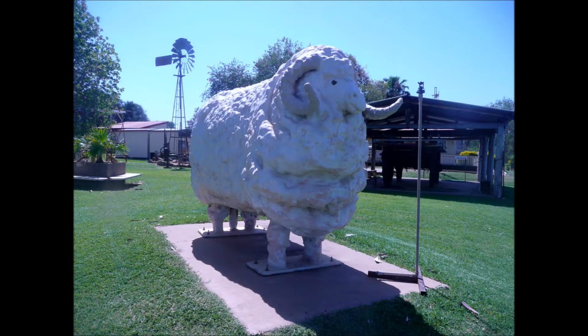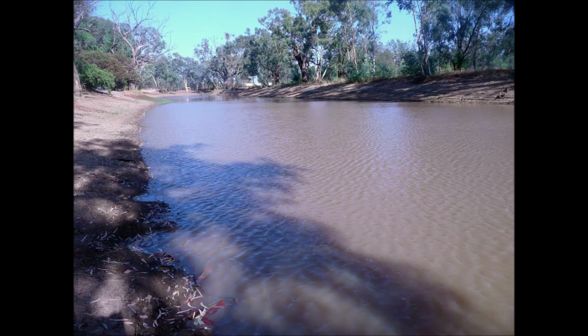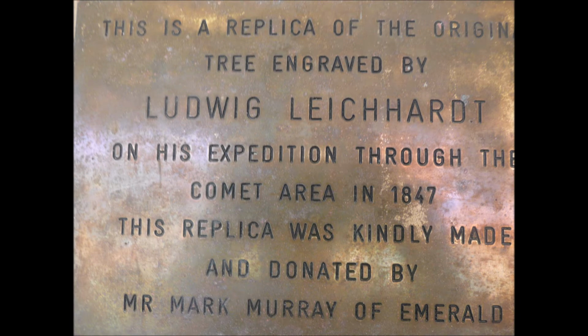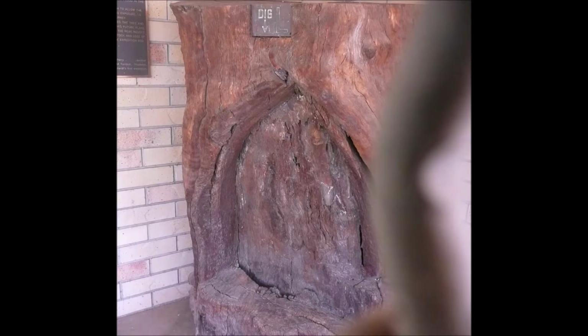And also the big merino. Called in, and then at Longreach, the Qantas Museum, the School of the Air and the Stockman's Hall of Fame. Spent the night at a nice shady camp at Jericho, then went on to Comet to film the Dig Tree. This is a replacement. The original is rather too worn, looking the worse for wear.